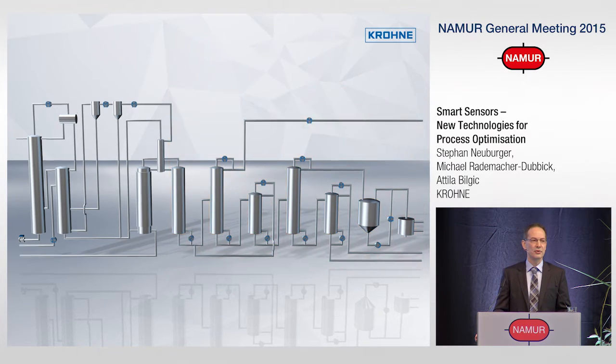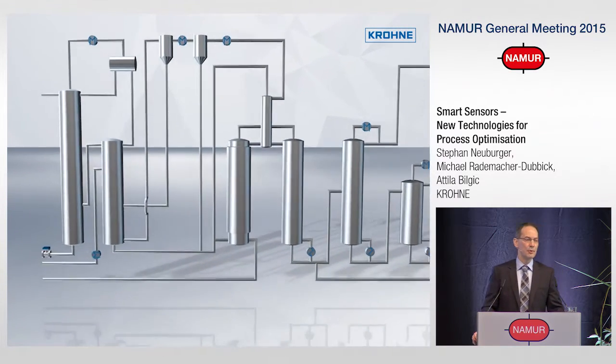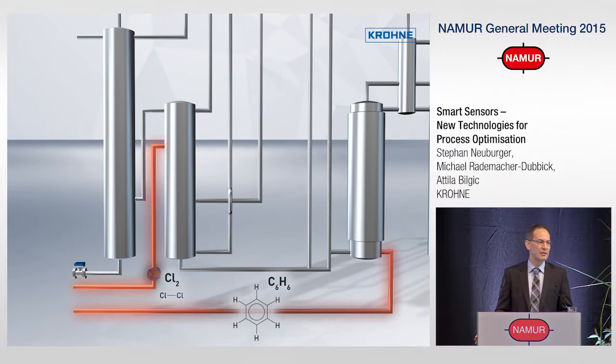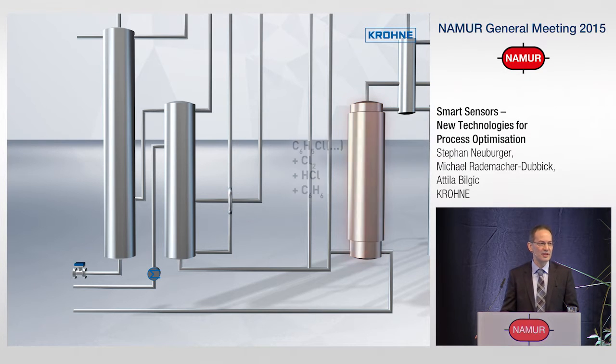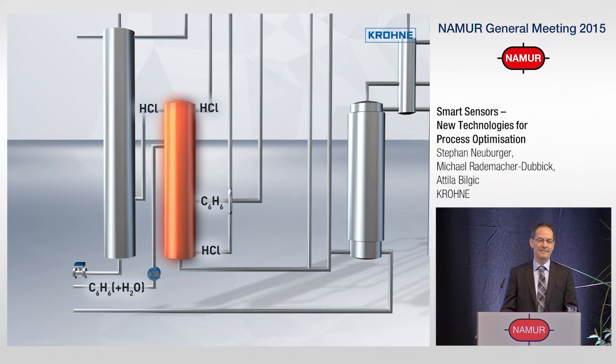Let's look at chlorobenzene synthesis in more detail. But don't worry, even non-chemists will be able to follow the presentation. The raw materials are benzene and chlorine gas. In the main reactor, they react to form hydrogen chloride and chlorobenzene with a range of byproducts and isomers. For this reaction to take place, I need dry benzene. A sophisticated drying process is therefore located upstream of the main reactor.